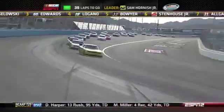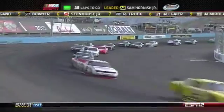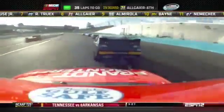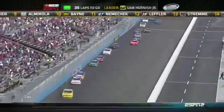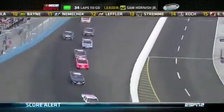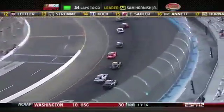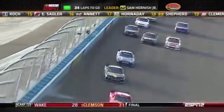Keselowski right behind him. Stenhouse lost a spot back there to Clint Boyer, trying to hold off. Got Ryan Truex, yeah. Truex really fighting back hard. On board with Justin Allgaier. Looks like somebody brushed the wall off turn 4. Maybe King. Looked like the 88. Eric Almirola, he striped it. Drew Nemechek up there in no man's land right there. And it's going to cost him.